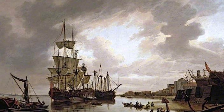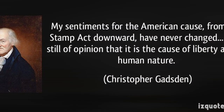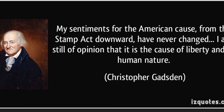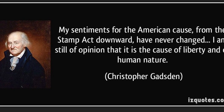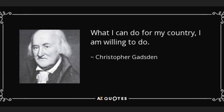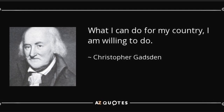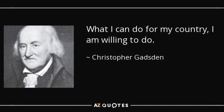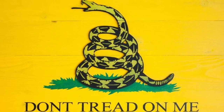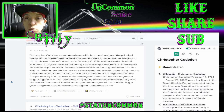Gadsden owned 4 stores, several merchant vessels, 2 rice plantations, a residential district in Charleston called Gadsden Borough, and a large wharf on the Cooper River by 1774. He was also a delegate to the Continental Congress, a brigadier general in the Continental Army during the American Revolutionary War, lieutenant governor of South Carolina, and the designer of the Gadsden Flag, a yellow flag with a rattlesnake and the legendary "Don't Tread on Me."